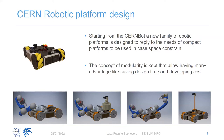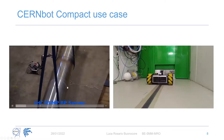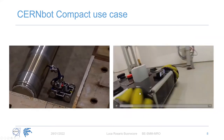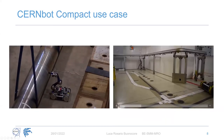Also in this case, we have different configurations, as you see on the bottom. We can adapt the structure to different types of tasks. For example, there are two examples of use. The first one is this robot with the yellow wheels. This robot is installed in a charm and is mounting only an inspection camera.